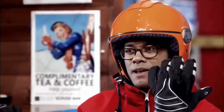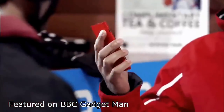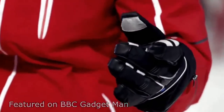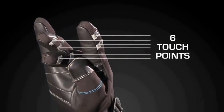You're going to love the BearTech glove. It's a Bluetooth-enabled glove, which can link to my smartphone, for example, and I can play music. Listen to that. You know where your thumb is, you know where your index finger is. All it takes is tapping them together. Every other glove is obsolete.